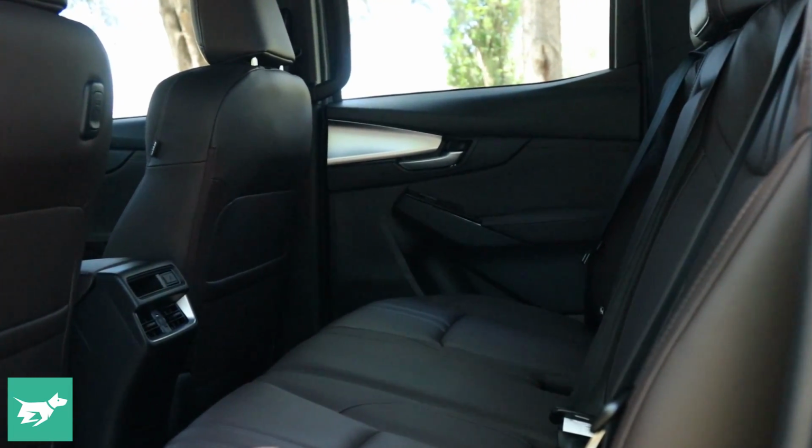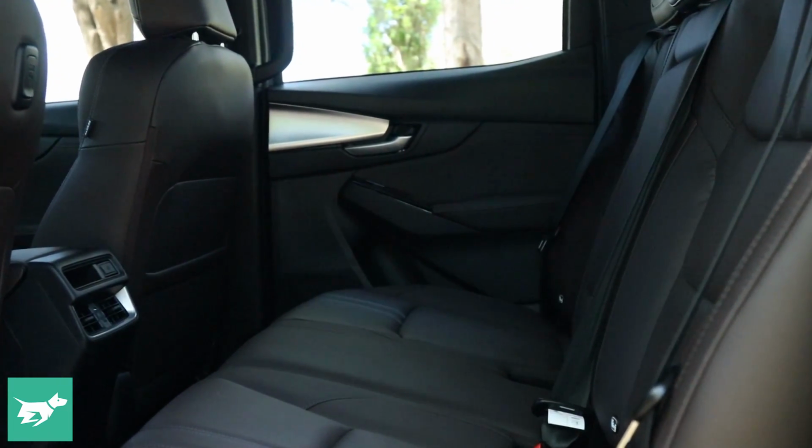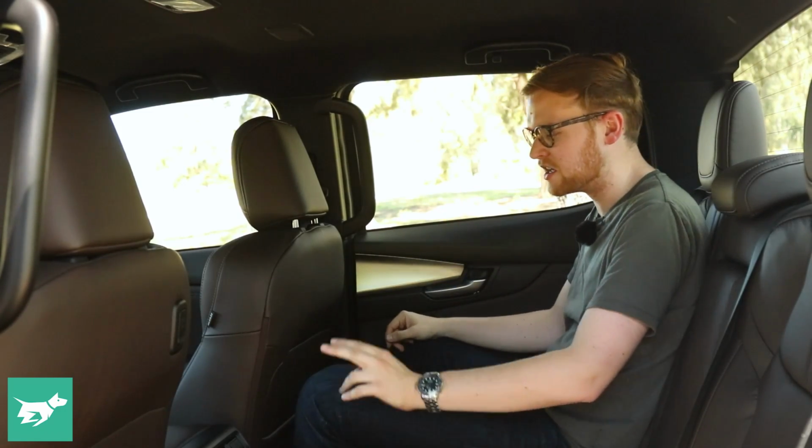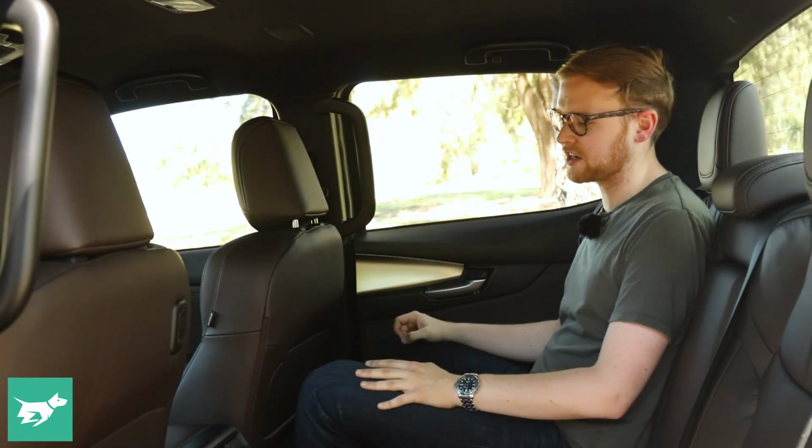Here in the back of the BT-50, a few things are immediately noticeable. The first is that they didn't forget to include air vents, which is really critical in a hot country like Australia. It's already starting to get pretty hot at this point of the year. So air vents are really great to see, helping to keep the airflow going. So if you've got kids, you'll really want to opt for something like this where they're not left feeling too hot in the second row.